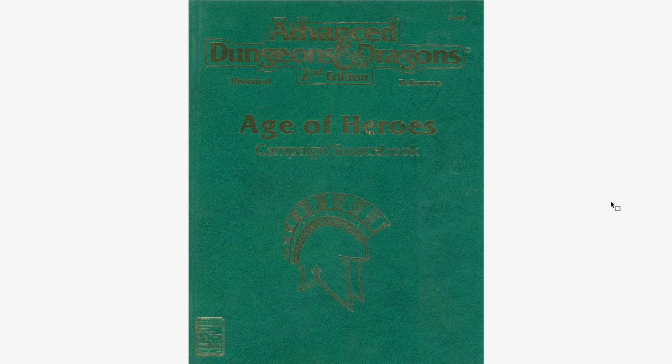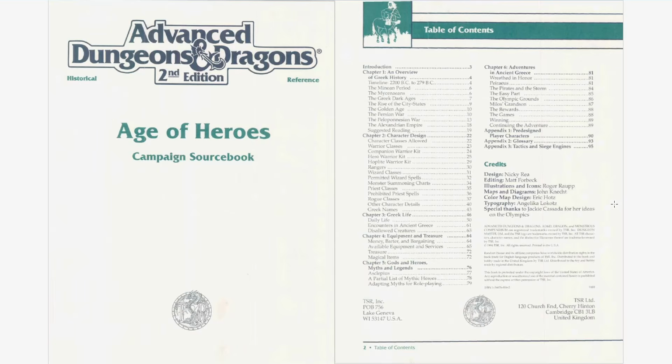So this was written by Nikki, I'm going to say Ray, it might be Ria, I assume it's Ray. And I unfortunately couldn't find a ton about Nikki. I believe she's still with us and has done a few things, but I couldn't find an in-depth biography on her. So if anybody has any more info, I would love if you would share that in the show notes below. The illustrations and icons are going to be done by Roger Ropp.